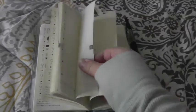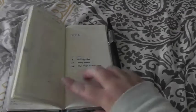And my notes section isn't entirely set up yet, just because baby and school, it hasn't been a priority. But here you can see how this is set up. It has an index space for you as well, which is nice. And so I'm keeping track of the things that I want to have on the go. So clothing sizes for my husband and my boys. I have this recorded elsewhere, so I'm just going to copy these over.